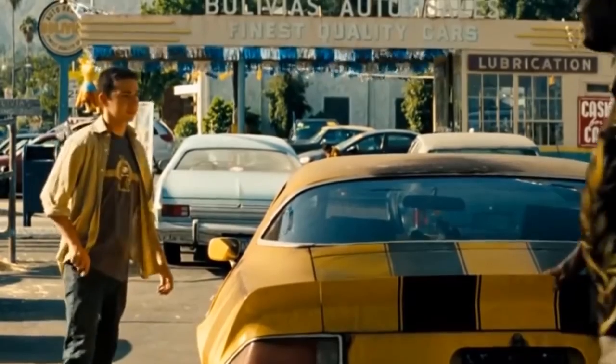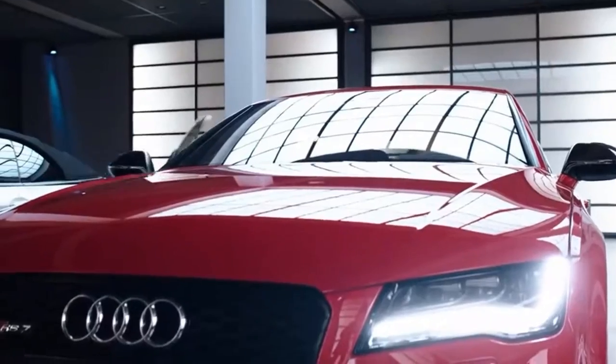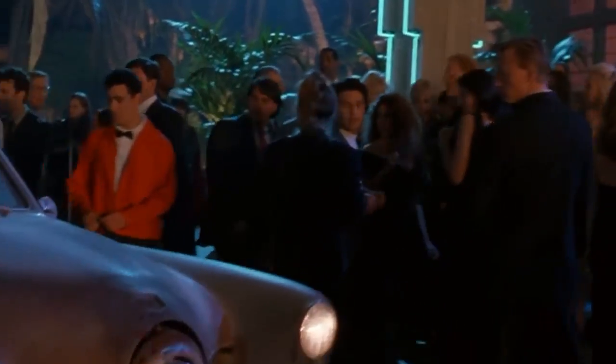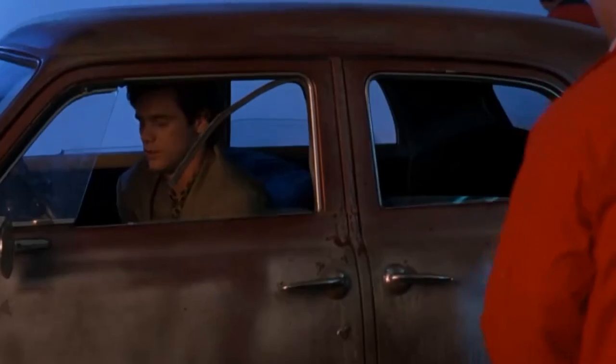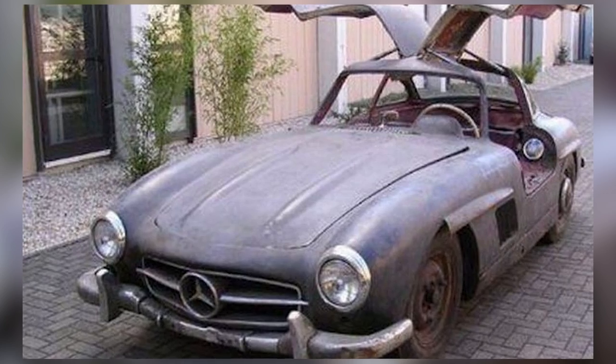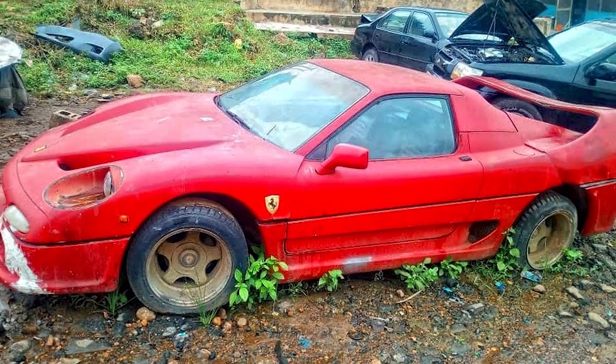Nobody ever said cars were cheap. You might be able to buy a secondhand runaround for $100 or so, but if you want a quality car that's going to last you a while, you'll need to put down a large payment. That usually gives you an incentive to look after your car, but not everybody treats their vehicles with respect. That's why rare and expensive cars sometimes become abandoned, like the poor forgotten examples you're about to see in this video.